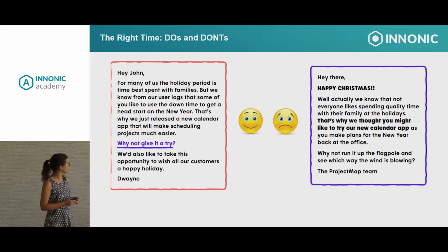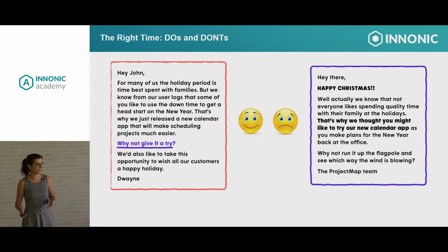Well, actually we know that not everyone likes spending quality time with their family at the holidays. That's why we thought you might like to try our new calendar app as you make plans for the new year back at the office. Why not give it a try? What would be the first reaction of the customer who celebrates Christmas? He will delete it, or mark it as spam, or just not bother about it.